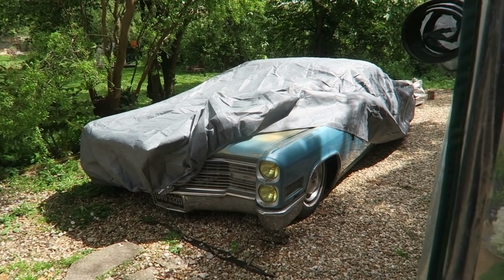I'm doing this from inside the Ram because I had a few errands to achieve today, so I thought I'd bring you guys with me. But all of the cars are in different locations at the moment. I'll start with the Cadillac. A lot of people wanted to know what's going on with the Cadillac, especially on social media, wanted to see the progress. So I'll detail the progress and we'll go through each car.